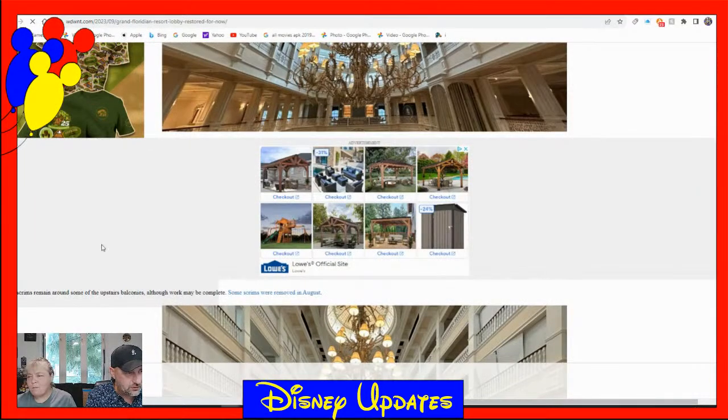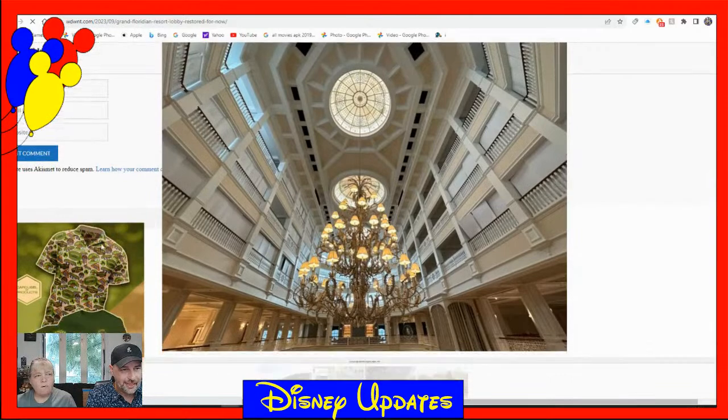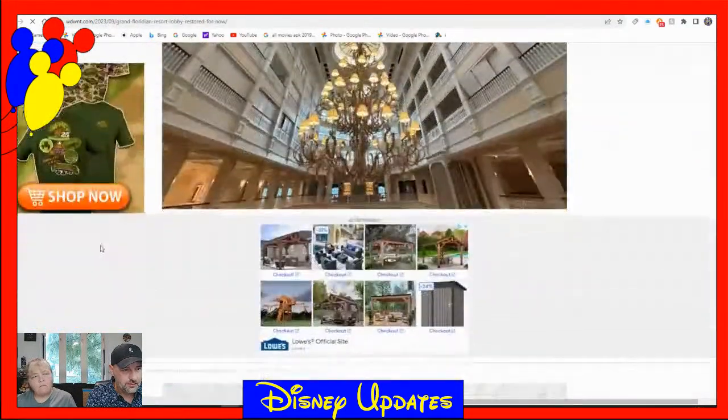White scrim remains around some of the upstairs balconies, although work may be complete. Some scrims were removed in August. So it's kind of hard for me to read and show the picture at the same time when I have this.